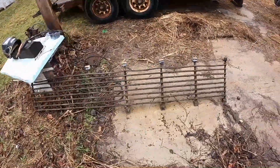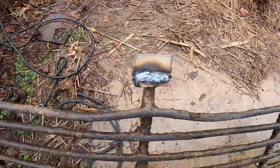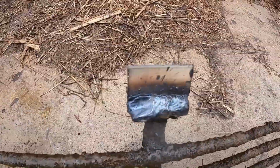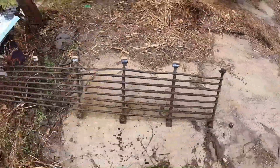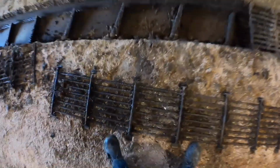Alright, so this is what they look like when they're done. And you can just see my crappy welds here. I'm not a professional, but they work okay, I guess. Should hold up for not cleaning up too much. We'll go grab the next one and get that one fixed. Set that back on there.